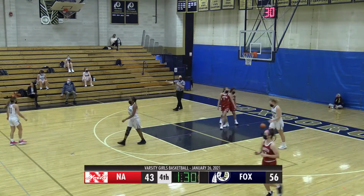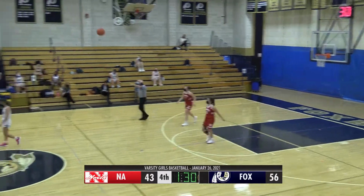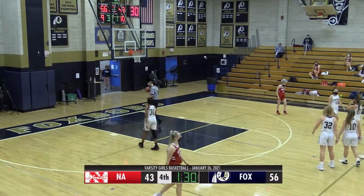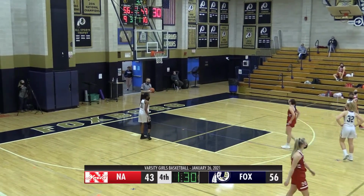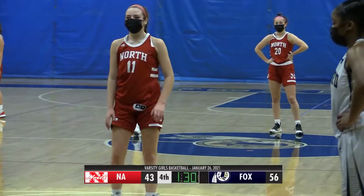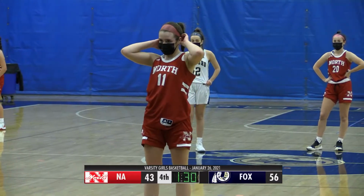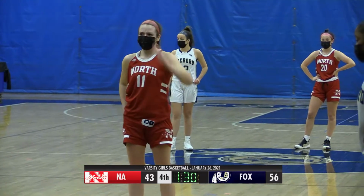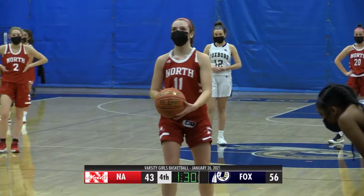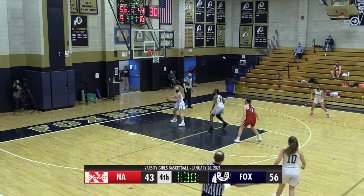Anna Blake with the foul over the back. Do they get to shoot on that even if they don't have possession? Yep. It used to be called if no one had it, nobody would shoot. I guess they changed those rules. I thought you had to have the ball. Well, that's an actual foul. She got pushed. Yes. No, I thought you had to have possession. I guess not.